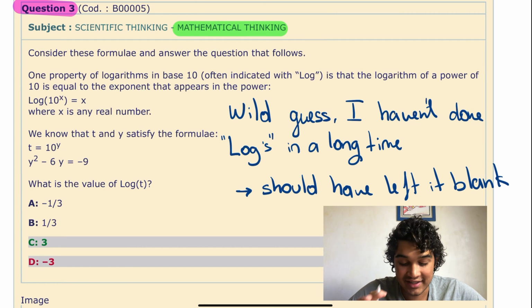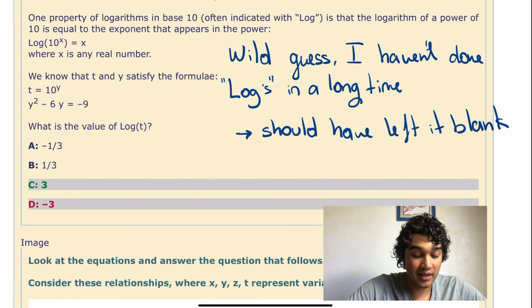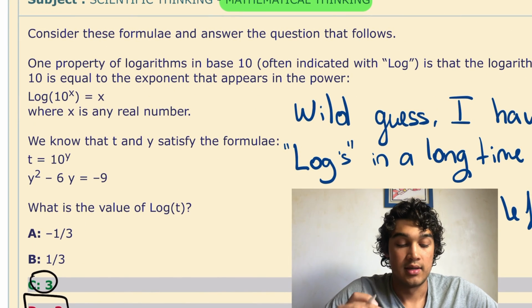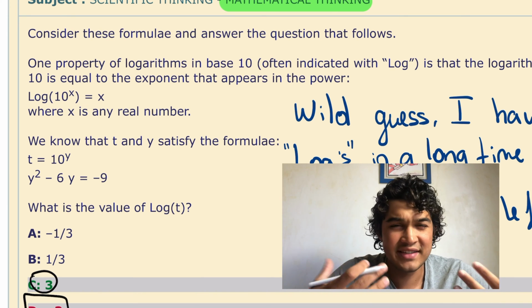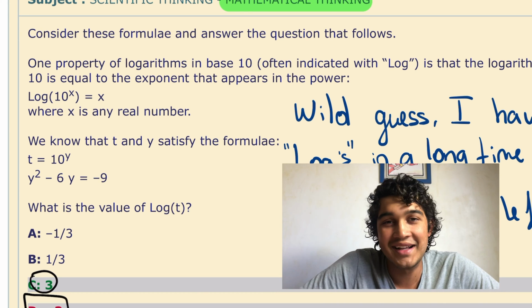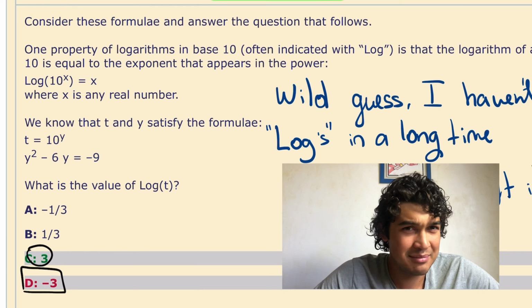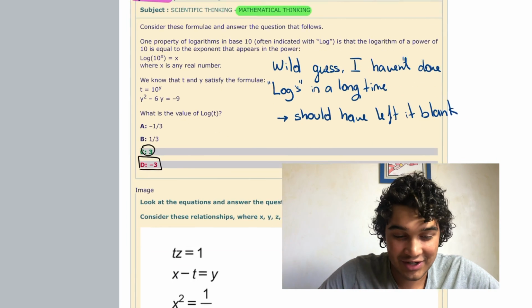I haven't done logs in a long time, and retrospectively, I know that I should have left this blank, but I chose 3, and the correct answer was -3. This might seem obvious to some of you, and this might seem like a dumb mistake, but honestly, I was confused, and maybe it was a dumb mistake. I'll admit it. If anybody can explain why in the comments, that'd be great, because I'm still struggling to understand it. But yeah, moving on.